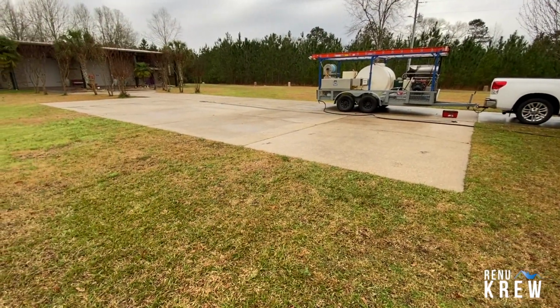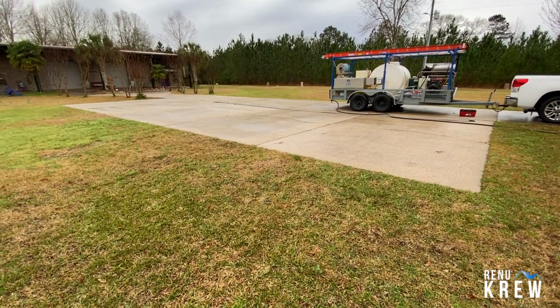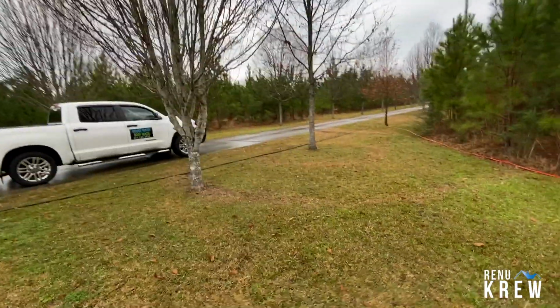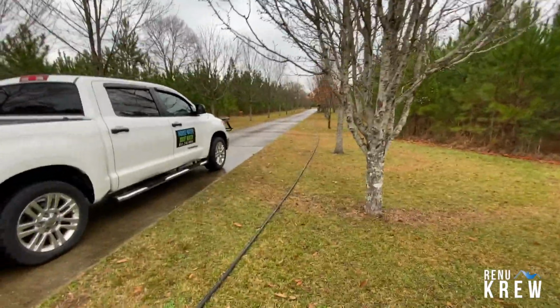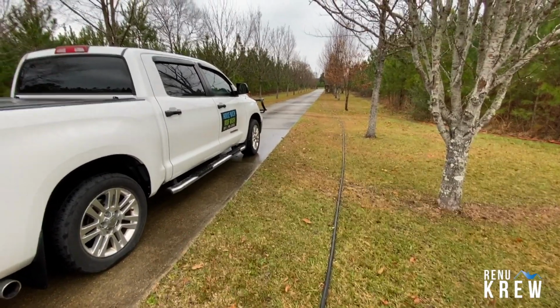A little more video footage. We're going to be cleaning all underneath that house area, that front patio area, all this concrete right here, all the way down to the front entrance. A little over 700 foot to the front, but when you got 500 foot of pressure hose and about 300 foot of water hose, ain't no hill for no climber.